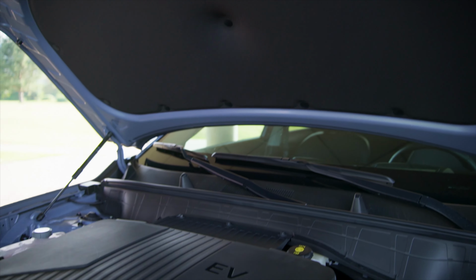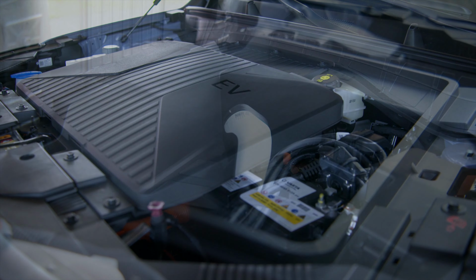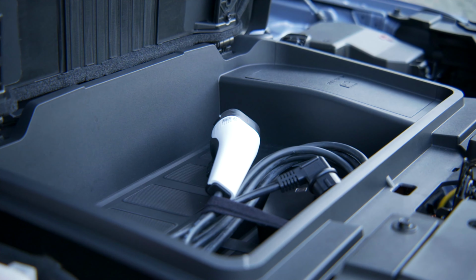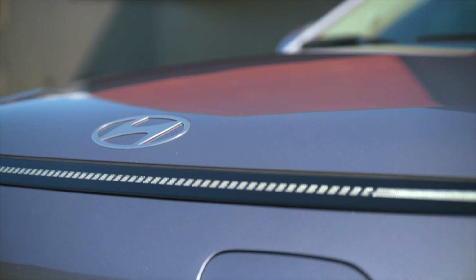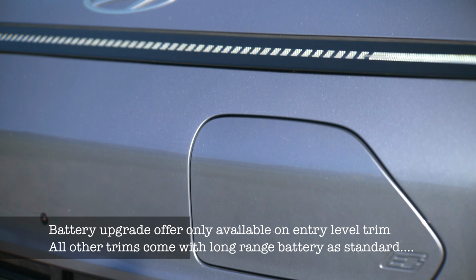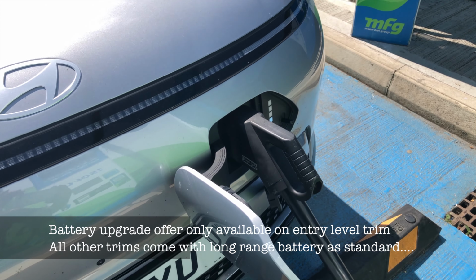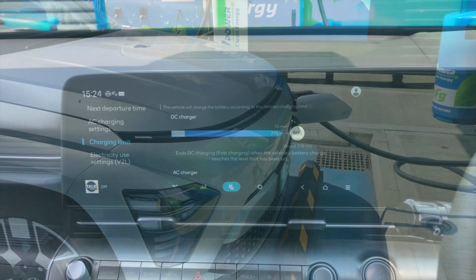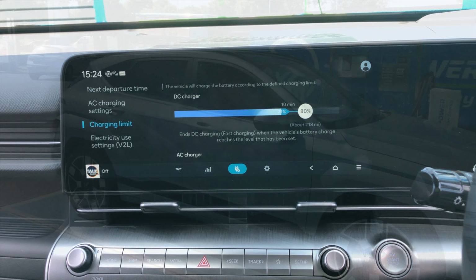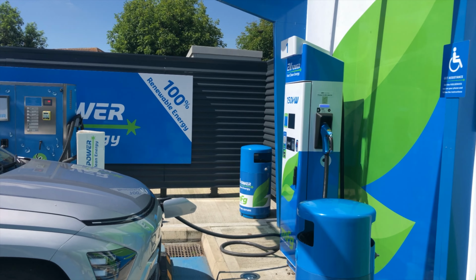Under the bonnet, advanced trims get the choice of either a 48 kilowatt battery, which will give you a range of around 234 miles, or for an extra £3,500 you can opt for the long range 65 kilowatt battery, which will give you between 282 and 319 miles of range. Both options can be charged up to 74 kilowatts an hour and take around 45 minutes to charge from 10 to 80% on a fast charger. Home charging will depend which charger you have, but varies between 7 and 9 hours.